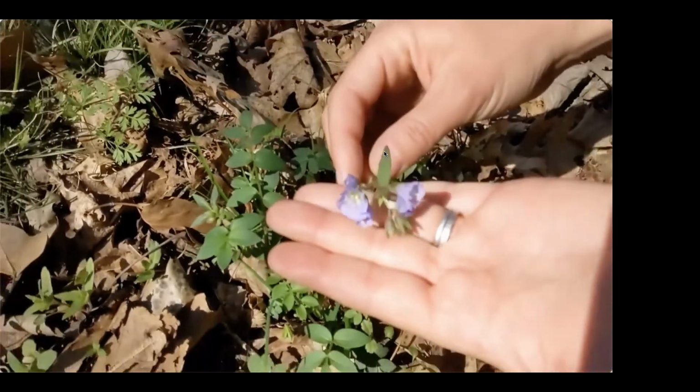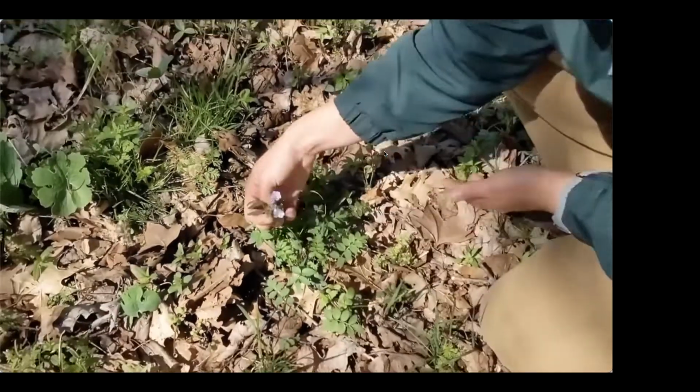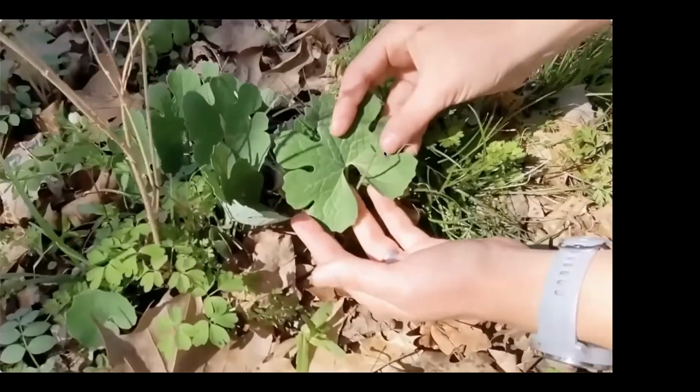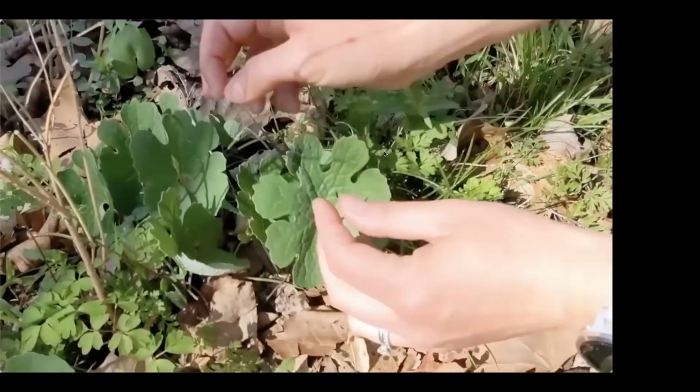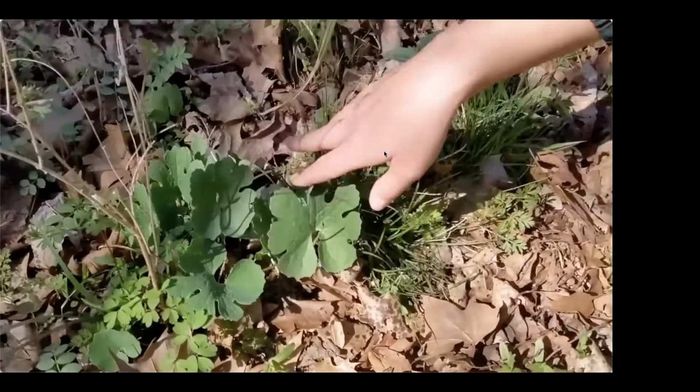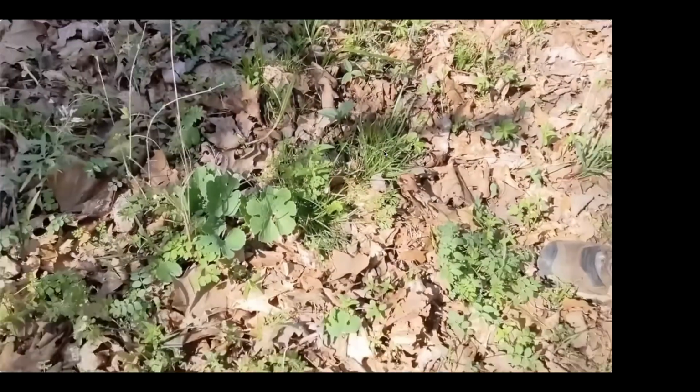And let's see what else we have. Oh, we have a very nice patch of bloodroot. Look at these leaves right here. Really nice patch of bloodroot while we're here. And then I actually see something new that we haven't seen yet.